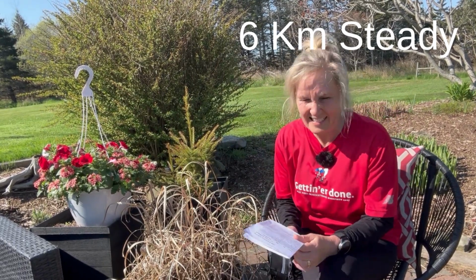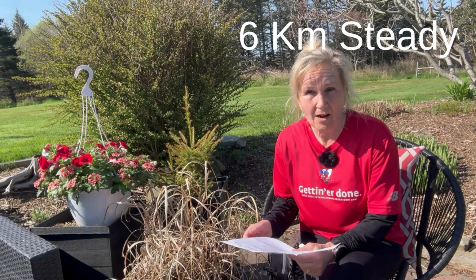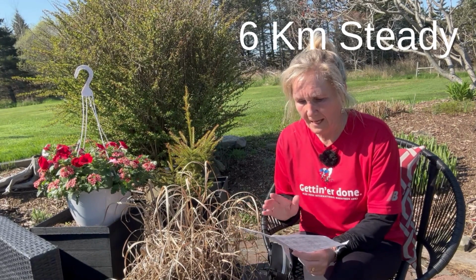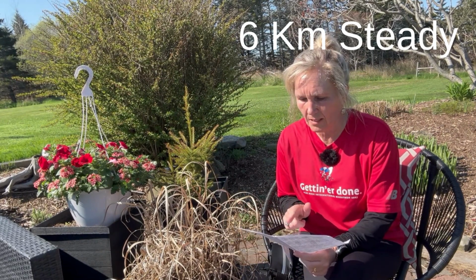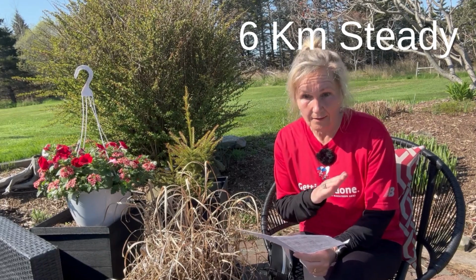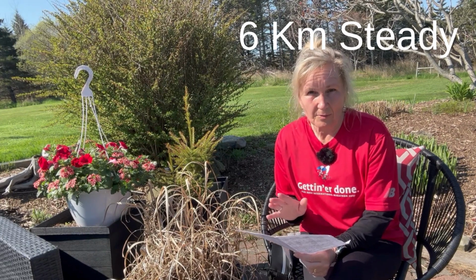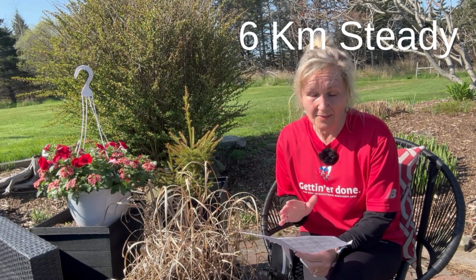Okay, it is done. In my mind, it's the last official run of this training program. As I've said a few times, I have a 3 kilometer easy run scheduled for day 70, the end of the schedule, the day before the race. In all the years I've been using this program, I've never done that one.